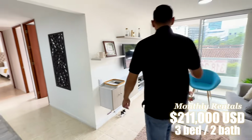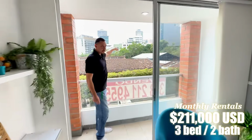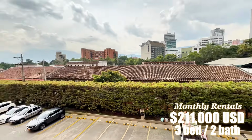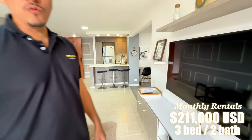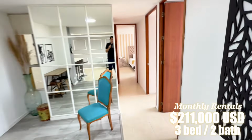We're literally right across the street from the Oviedo Mall, which is right there. And then Avenida Poblado is just right up the street. You've got the Santa Fe Mall. I mean, it's just a great area, not only for tourism, but also for living, because as you can hear, there's no sound. You can't hear any noise really from outside, so it's very quiet.